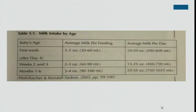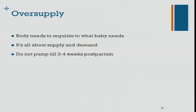And then I thought this was a good little table of how much they should be getting in the first days and in the first weeks. And then at 1 to 6 months, your breast milk is typically established, and that's how much you're going to make. And again, 3 to 4 ounces at every feeding. How many infants do we have that are 1 month old and come in eating 6 or 8 ounces? So again, parents have this unrealistic expectation of how much they should be getting. Just a lot of reassurance, I feel like.